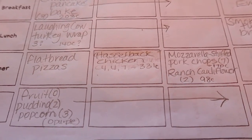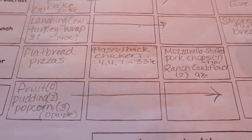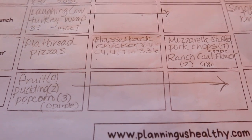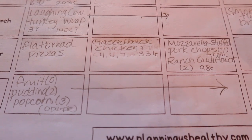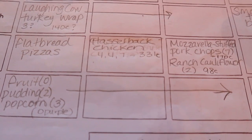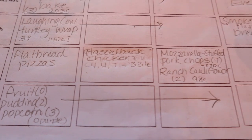And then Tuesday night, I think I'm just going to do the Hasselback chicken, Philly style Hasselback chicken. It basically just has onion, peppers, and cheese in it. You just kind of cut the chicken Hasselback style. That is 4 points on blue and purple, 7 points on green, and 331 calories. I didn't put a side with that one because I'm really not sure. I think I may just do like some canned green beans or something simple. This week, I'm going to try and be as simple as possible.